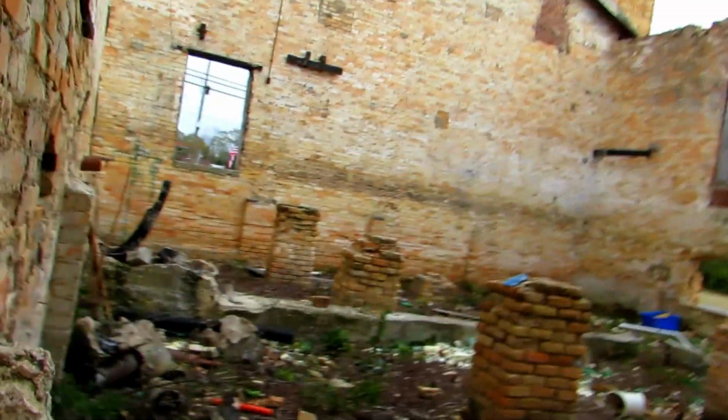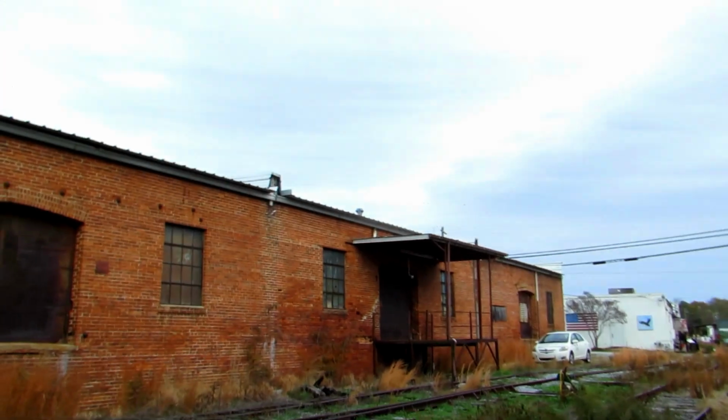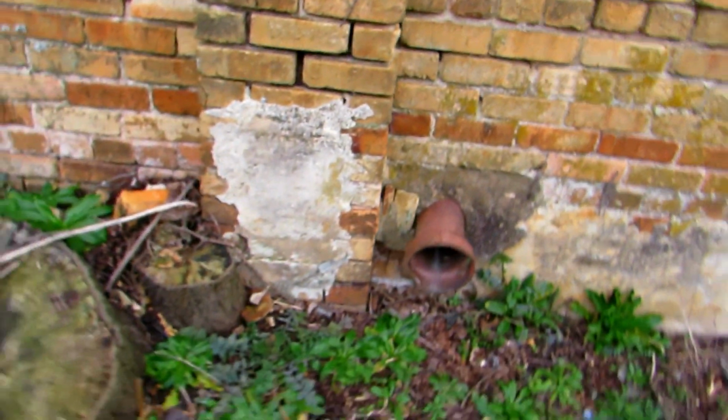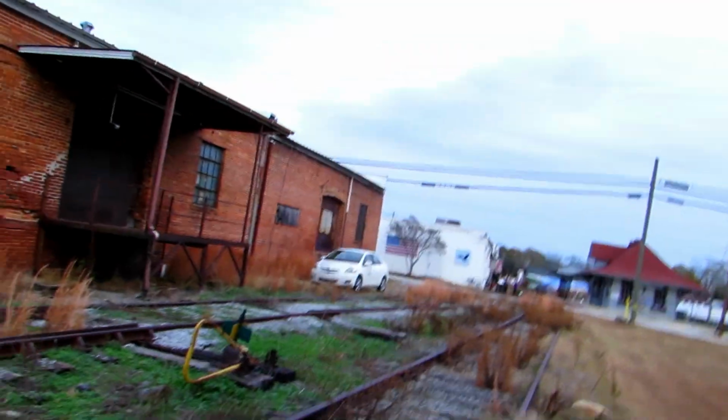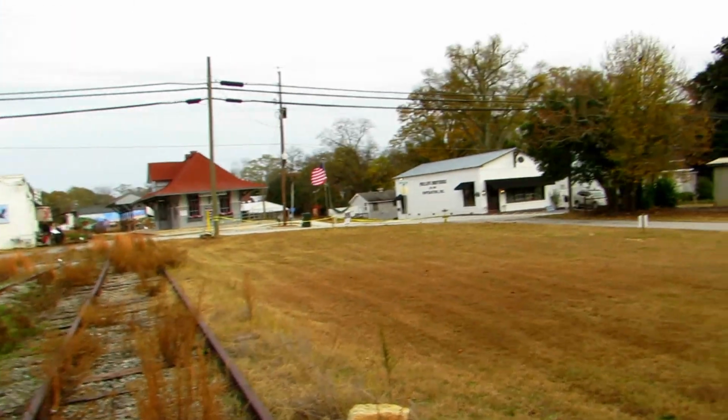Well, here's the inside of it for you. Not much. Not much at all. Cast iron pipe right there, or porcelain pipe, jutting out of the building, I guess. There was probably more warehouses here that ran from this firewall all the way up to the street there.